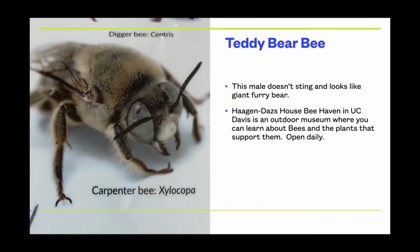I saw him at the Haagen-Dazs house up at UC Davis. It's an outdoor museum and you can go walk around it. It's open every day. It doesn't have the docents like it used to because of COVID, but you can walk around, see all of the ceanothus and other beautiful plants there, and you can see bees.